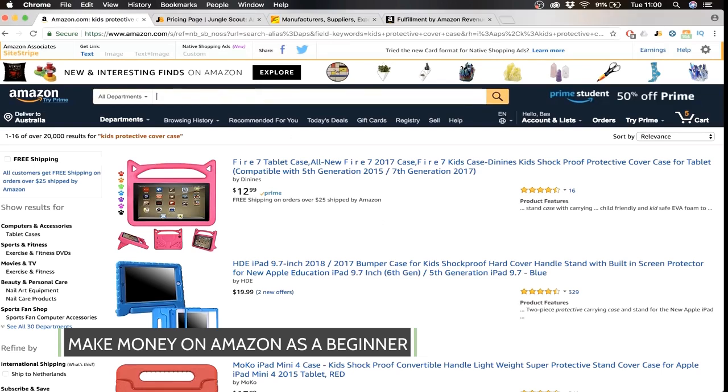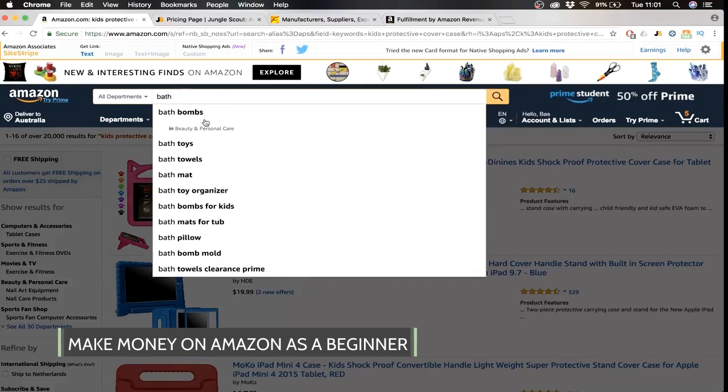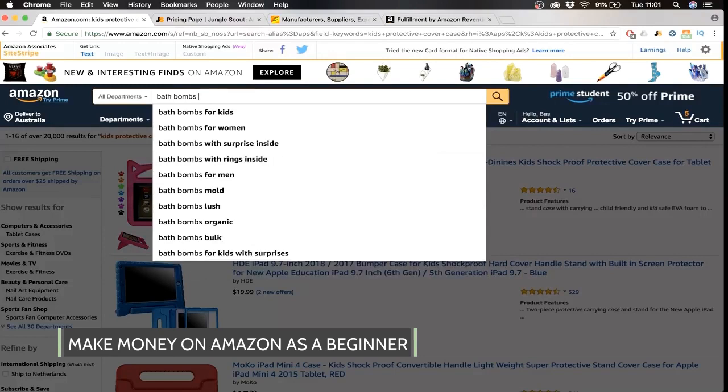Alright, so another method you can do if you don't want to spend money: okay, you really need the Jungle Scout extension. I'm not gonna lie, you're really gonna need that. But besides that, if you don't want to look into web apps or other things you can buy, you can actually just type in certain keywords. So for instance, let's say bath. If I type bath and space, you see the keywords which people type in the most online. So here you can get inspiration, because obviously a lot of people are typing these words. So if you say bath bombs and you do another space, you see more suggestions, like bath bombs lush.